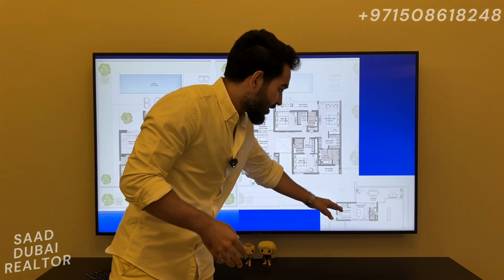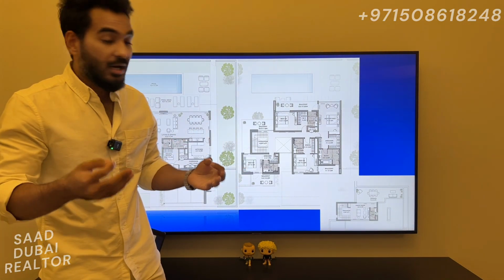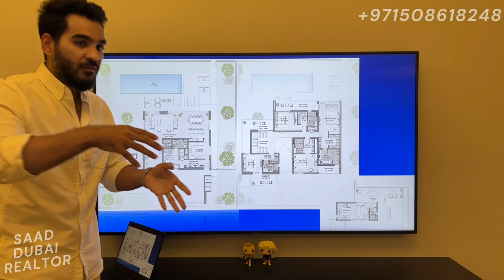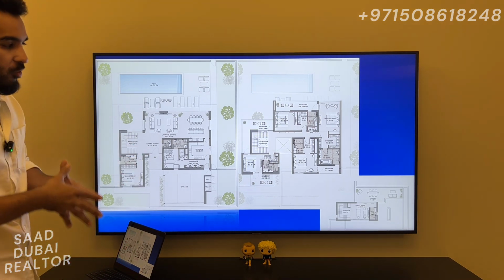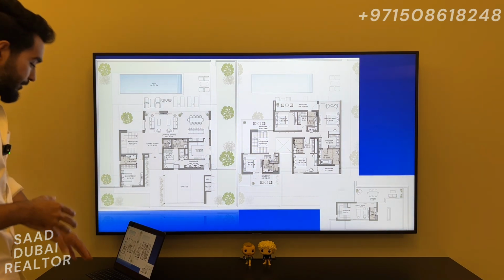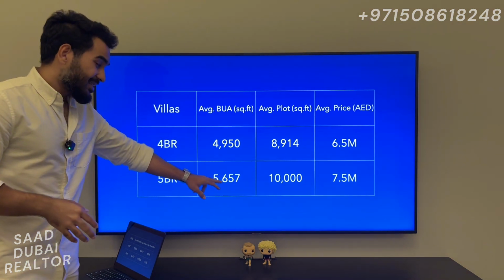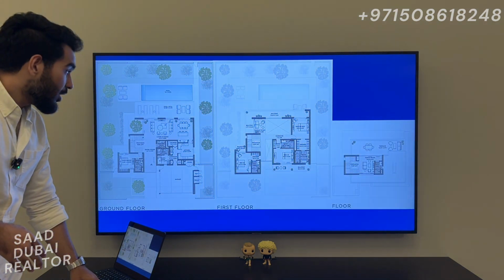All right, so this family room with this amazing terrace area could be used as a 6th bedroom if needed. All right, so the 5-bedroom is upgradable to a 6-bedroom. The 4-bedroom is upgradable to a 5-bedroom. This is something very amazing about the floor plans of the farm gardens project in the valley. Again, the sizes: 4,950 built up for the 4 beds and 5,657 for the 5 beds. All right, and the plots, you've already seen how amazingly large the plots are.